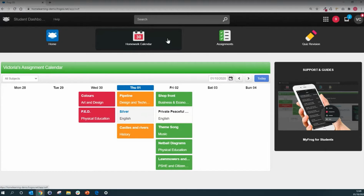And so as Victoria can see, today she's got to work through some design technology work, she's handed in her English work, and she's got some work on castles and rivers for history. Tomorrow, you can see she's got a full timetable, 5 different topics for her to work through. Then Saturday and Sunday are off, but she'll have more work set for next week. And obviously the parent has exactly this as well.